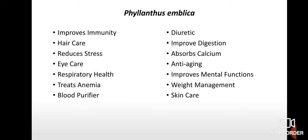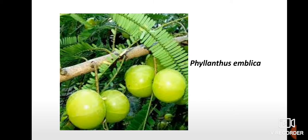It is used to reduce stress, for eye care, respiratory health, treats anemia, blood purifier, diuretic, which means it promotes urination, improves digestion, helps in calcium absorption, an anti-aging agent, improves mental functions, helpful in weight management and skin care. So, this is the plant Phyllanthus emblica or Emblica officinalis, commonly called amla or Indian gooseberry, belonging to the family Euphorbiaceae, and the part used is the fruits, fresh fruits.